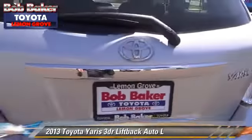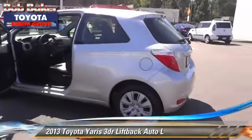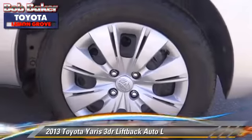Safety features include side airbags, traction control, and stability control. Comfort and convenience features include power door locks, Bluetooth wireless, and satellite radio.